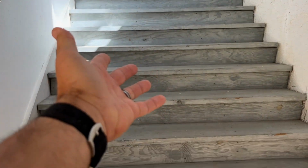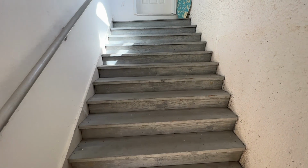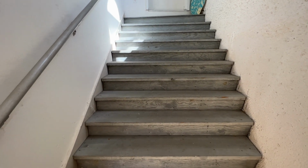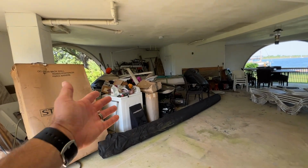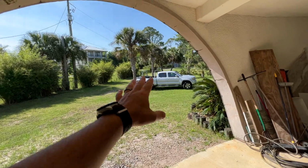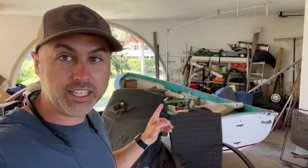I would totally paint these because most steps are literally just 2x12s, 2x6s, 2x8s. We can fix this. But look at the amount of storage down here. Totally put a boat, cars, plenty of room out there. Because it's about the location. It's all about the location. There's even a little dinghy in here.